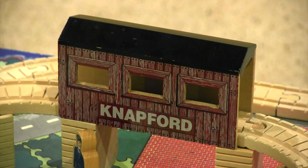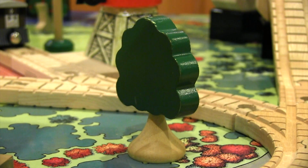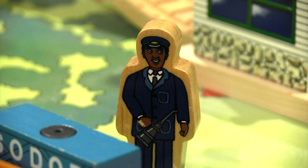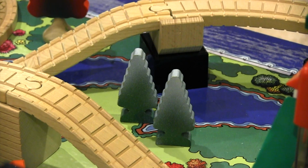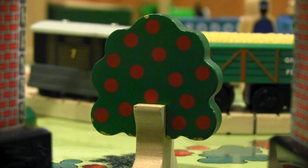But wait, we're not done yet, folks. A large set like this commands a lot of accessory pieces to help keep the theme. And fortunately, we have a bunch of additional items mulling about. Sir Topham Hatt is included to make sure his engines are running right on time, and he has 2 helpers or workmen nearby in case trouble arises. There are a total of 5 trees, 2 pine trees and 3 maple trees, one being a colorful apple tree that looks amazing up close.